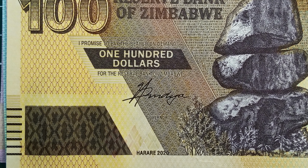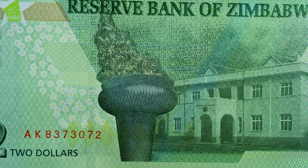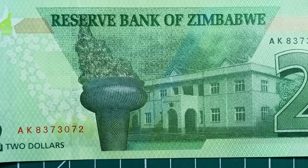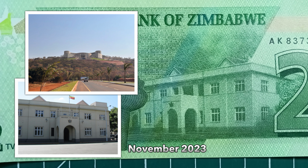The reverse of the $2 note features the Eternal Flame. It sits on top of a tower at the National Heroes Acre, which was built to honor Patriotic Front guerrillas who died during the Rhodesian Civil War between 1964 until 1979. The background features the country's old Parliament building, completed in 1899. It served as the country's Parliament building until November 2023, when it was relocated to a new building on Mount Hampton.